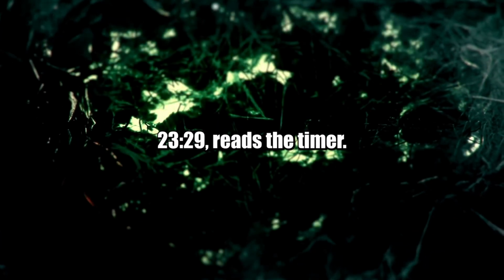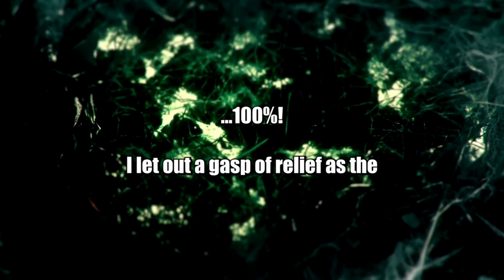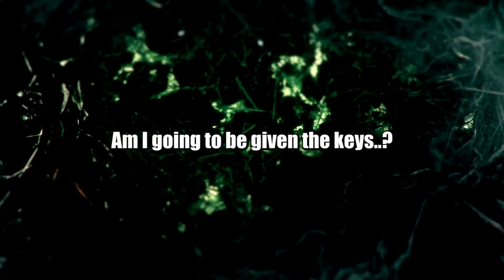23:29, reads the timer. 23:28, 23:27. But the progress bar now stretches the length of the screen. It's nearly there. 99.3%, 99.6%, 100%. I let out a gasp of relief as the screen flickers, and my heart pounds as I rest against the pedestal. I wipe some sweat from my forehead, glancing between the doors. Is one of them going to unlock? Am I going to be given the keys? For a moment, nothing happens.